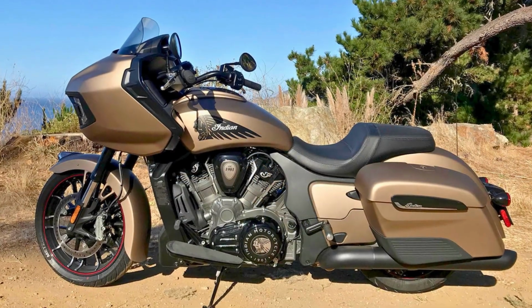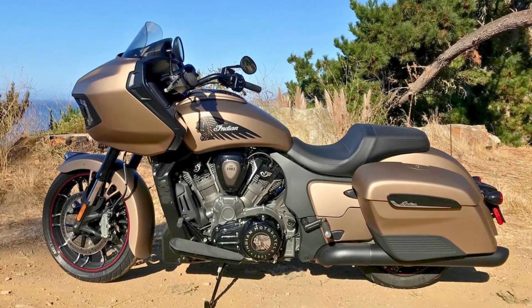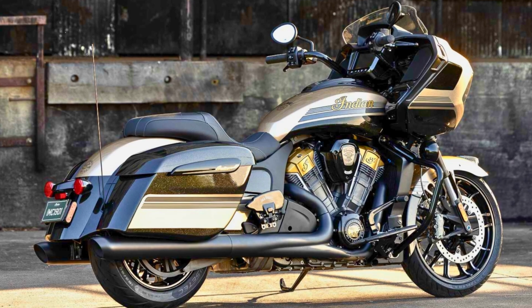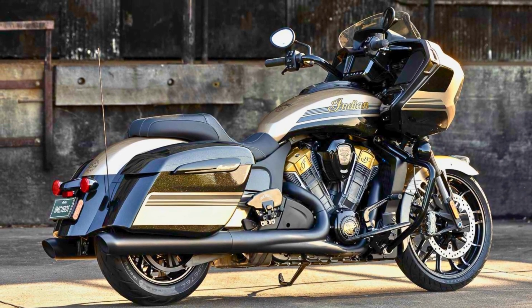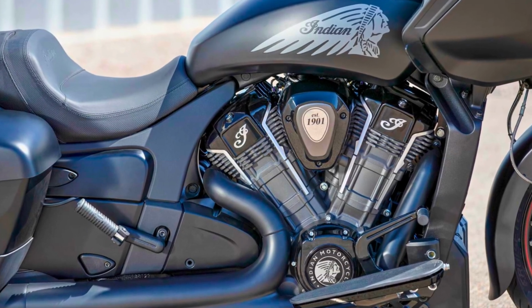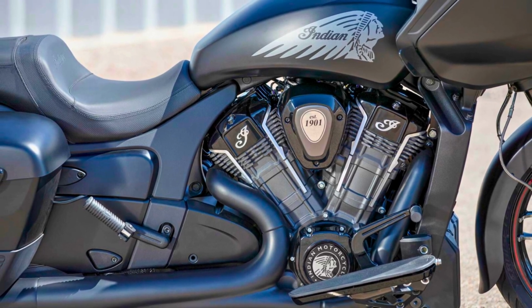Under the seat, you'll find the Indian Power Plus engine, a liquid-cooled V-twin that roars with 122 horsepower and 128 foot-pounds of torque. To keep your ride smooth and stylish, the Challenger rocks an inverted 43mm fork up front and a hydraulically adjustable rear shock in the back.